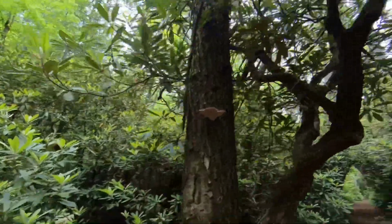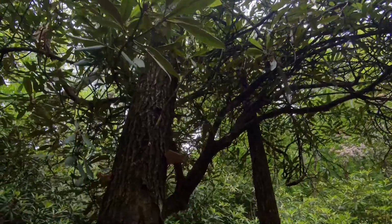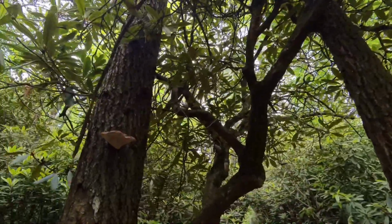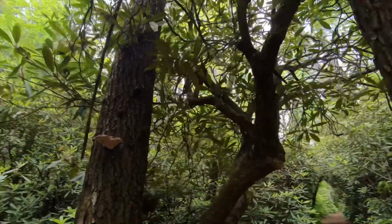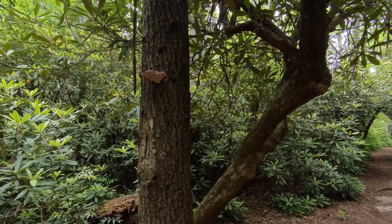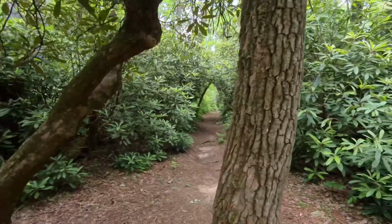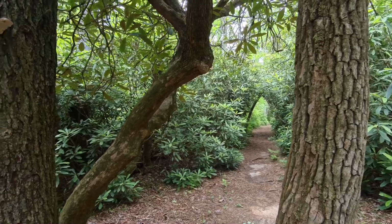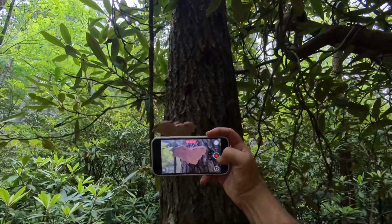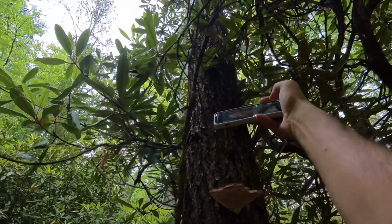Look at that. I think that might be a reishi mushroom. I am not sure. We would need to see the top side. So I'm gonna video the bottom side and then also the top.